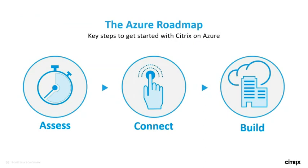That's still key, and that's always been one of the things that's been very important in an EUC project. Understanding and assessing the performance and how we can make best use of that performance and the cost models, our connections, and some of the considerations around building out in Azure.